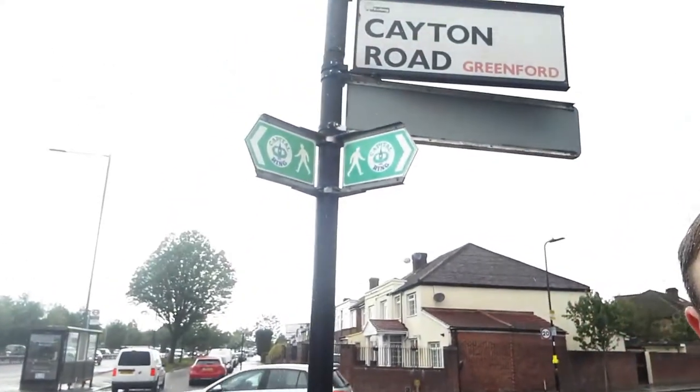So yeah, Western Avenue, rain, the rural part of the walk's finished, but at least I'm following the Capital Ring, so I think it'll be, you know, all right. Looking forward to getting to Greenford though and getting on the train and going back. So I'm just going to now follow the Capital Ring.